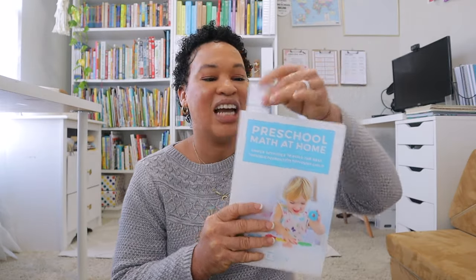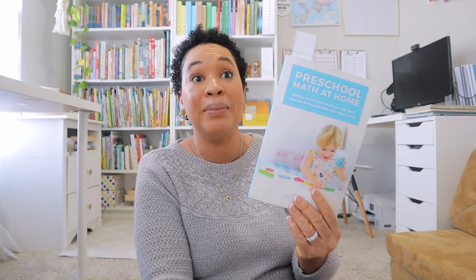As far as her preschool math at home, you see I have my little bookmark here. We are halfway done with preschool math at home. I did this program last year with Leia and she enjoyed it. This is just hands-on fun activities that we do and they're really simple. I mean, they last like 2-3 minutes at max.